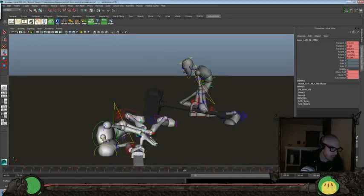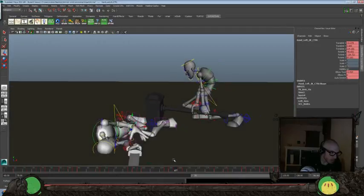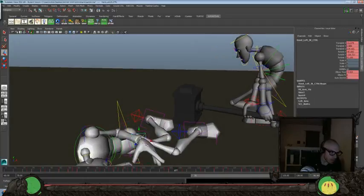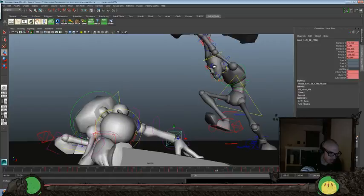So let's go ahead and grab everything here. Maybe we'll just look at the translate Y here. For some reason we're getting a little bit of a problem here, but let's see why it's doing that. Oh well.